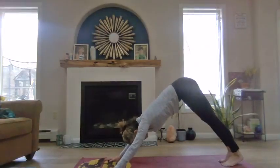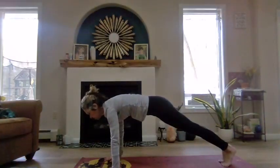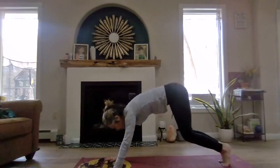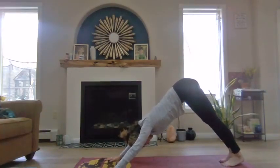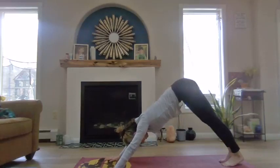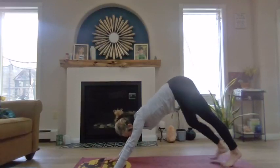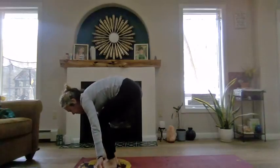On your inhale, we'll slowly roll forward to plank, high push-up position, shoulders over wrists. And then exhale, back to downward facing dog. Take a full breath here. And full exhale out. And then gaze forward. And we'll slowly step or hop to the front of the mat, forward fold.